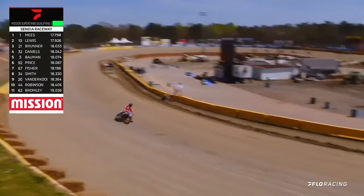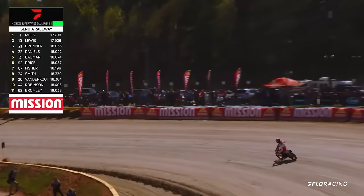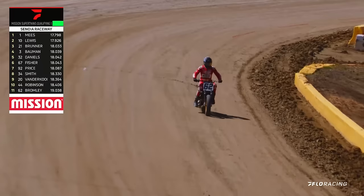Meese at the top spot, 17.798. His last lap, 17.791. So Meese looking pretty strong. He was fastest in the first round of practice and now fastest so far, as the Honda pulls off and is coasting onto the back straightaway on the 62 bike. That's the Trans Lap Honda.